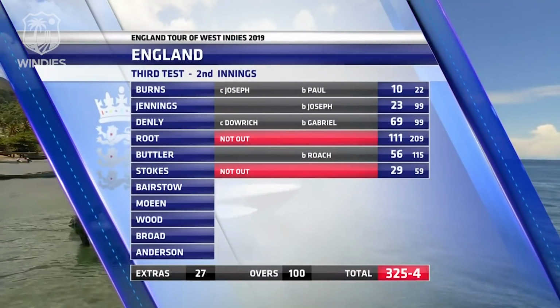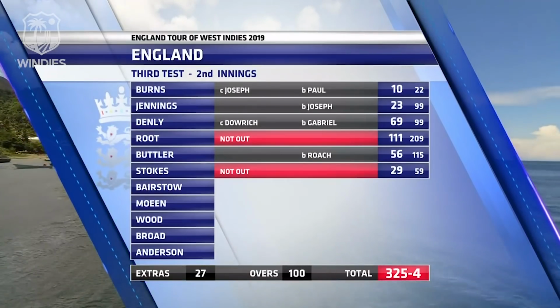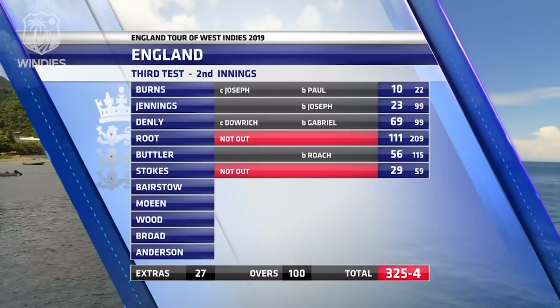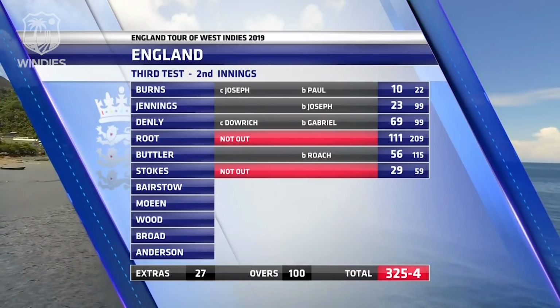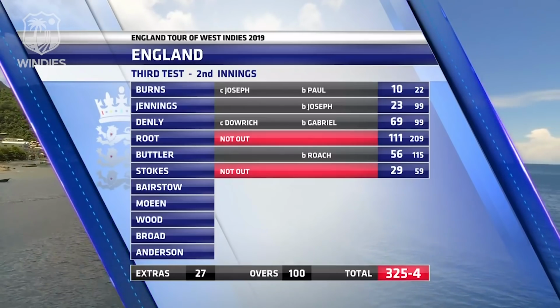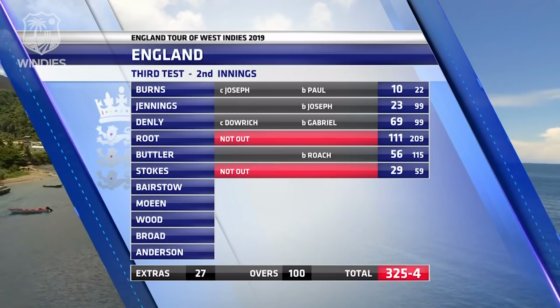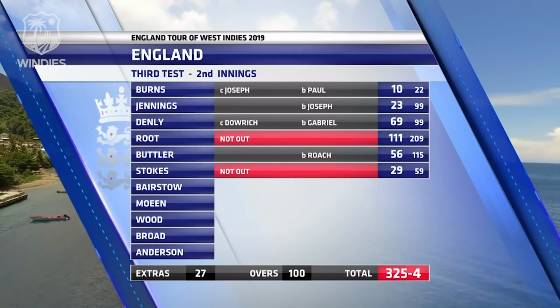At the close of play, they had achieved a landmark total of 325 for 4 with Joe Root bringing up his 16th Test match 100, 111 not out. Jos Buttler gave good support with 56, his second half century of the game. Joe Denly, in only his second Test match, got 69 very impressive runs.